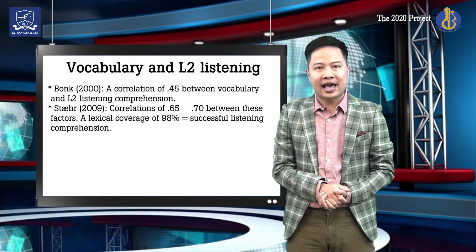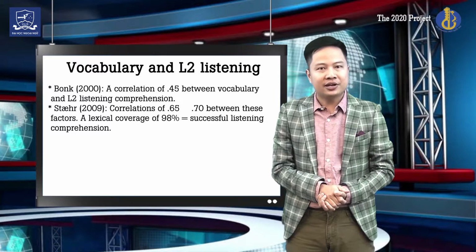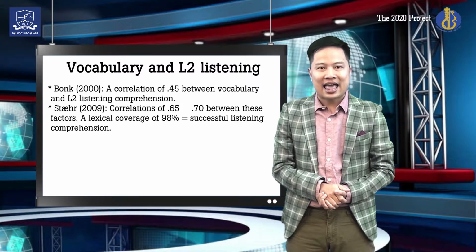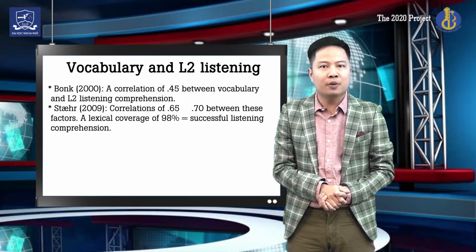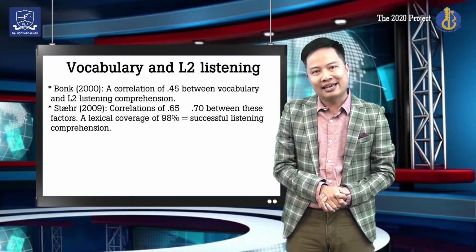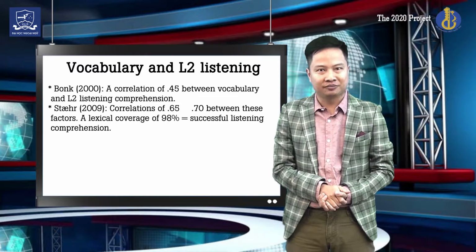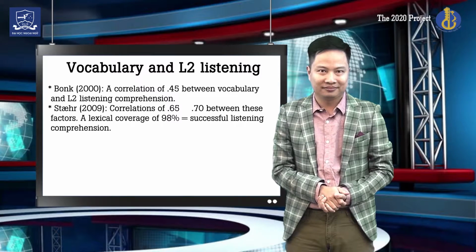Participant comprehension was assessed with a standardized test from the Cambridge Certificate of Proficiency in English. Their vocabulary size was measured with the vocabulary level test, and the depth of vocabulary knowledge with a slightly adapted version of the word associates test. Steyer found that both size and depth correlated significantly with listening comprehension, with coefficients of 0.70 and 0.65 respectively.